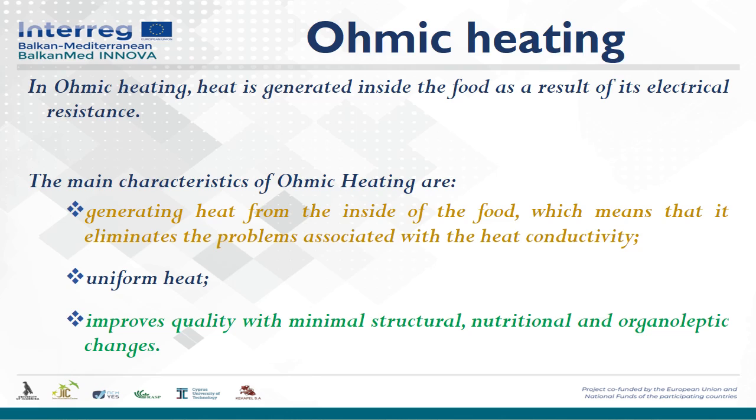At the end, we can mention that the main characteristics of ohmic heating, besides generating heat from inside the food, which eliminates the problem associated with heat conductivity, are the uniformity of heating and the improvement of quality with minimal structural, nutritional and organoleptic changes. This is because, as we mentioned, it is high temperature in a short time. This short time preserves the quality of the product with the same temperature treatment.